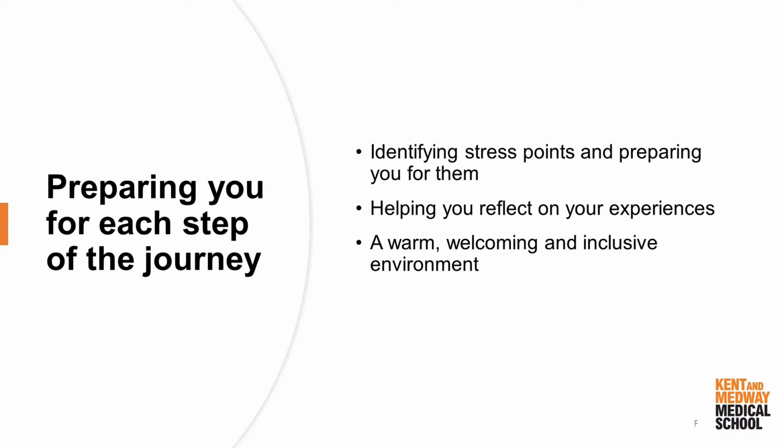So we want you to prepare for each step of the journey, and we'll be there to assist you to do that. In order to do that, we'll identify when you need assistance. We'll identify what we call transition points. A transition point would be, for example, you're transitioning from your A levels, and I am aware that you will not sit your A levels this year, and that can be a major transition going from A level to university study. When you're at medical school, you will transition from first year to second year. And within first year, you'll transition from the campus to your clinical placements. So in that space, we will help you to reflect on your experiences, and we will have a warm, welcoming, inclusive environment, both on campus and in your clinical placement.